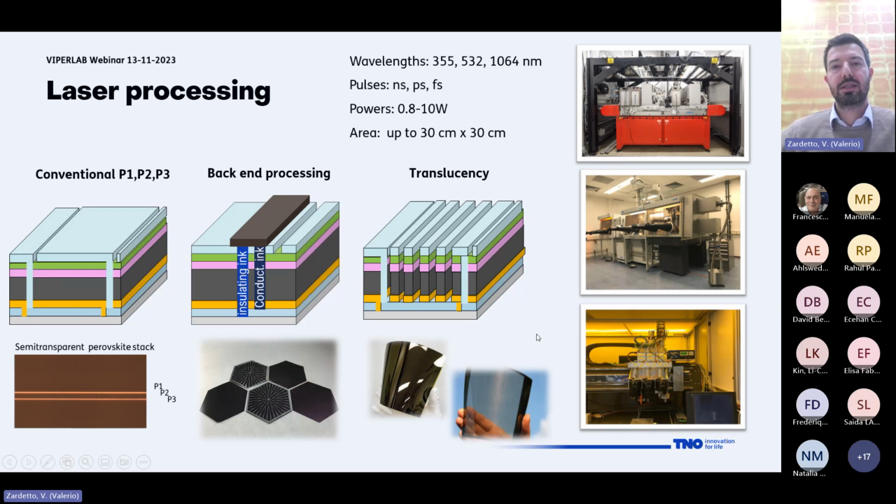And we have different wavelengths for the laser, the more important ones for this type of work, and different pulse regimes. The area I wrote, 30 by 30, is mostly for the setup in the glove box. This is the maximum size that we can accommodate there. And I think the other platforms accommodate even bigger plates and substrates.